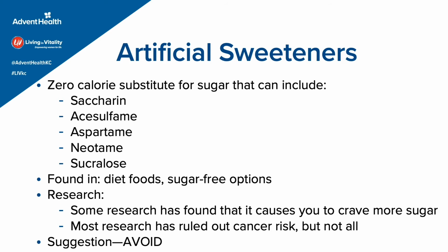So I think of Russell Stover's, I think of Atkins bars and things like that. Very high in using artificial sweeteners or sugar alcohols, which we'll talk about too, to make that product sweetened without having the sugar. So the research that is out there is conflicting. They've ruled out most of the cancer risk, but not all of it. And there is research that says that you're tricking your brain to think that you're consuming sugar, right? And that in turn makes you crave more sugar.